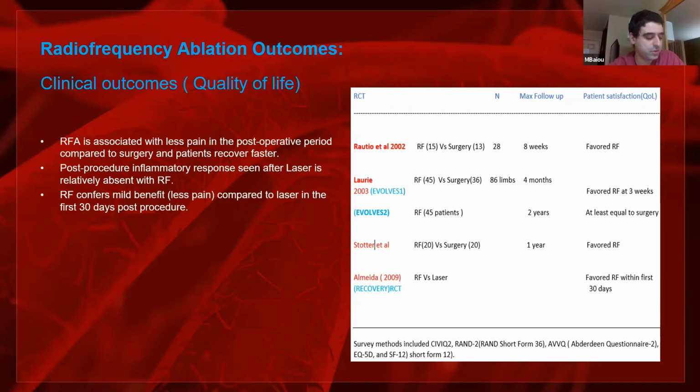In Rocio 2002 study, RF was found to be associated with less post-operative pain compared to surgery. There was less need for analgesia and less sick leave needed. In the Evolve 1 study, there was less pain with RF and earlier return to work and better cosmetic results. And in the follow-up from that, the Evolve 2 study, it basically confirms the significant advantage of RF over surgery. There were better quality of life scores at 1 year and 2 years. However, both the RF and the surgery group showed similar CEAP and VSS scores at 1 and 2 years.